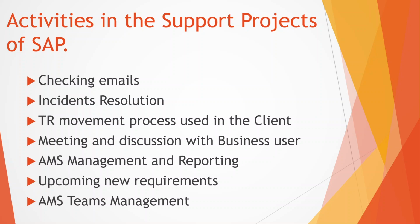And you are supposed to be aware of that as well. Anybody who is joining the support project as a new team member must ask the management to explain what the TR movement process being followed in this particular client is. Very, very important.